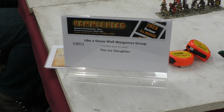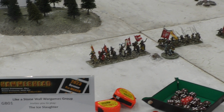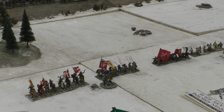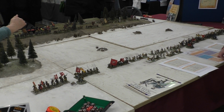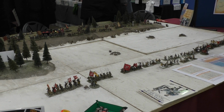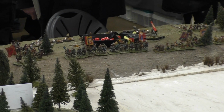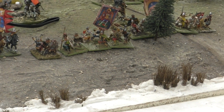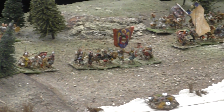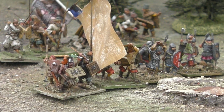Right, this is the Like a Stone Wall Wargames group, and they've got an invitation game called Ice Slaughter, which looks suspiciously like an Eisenstein film I've seen. Yeah, being done on an invitation basis. Some of the figures over there. They're up on the high ground, firm ground. Nice. There's the ice.